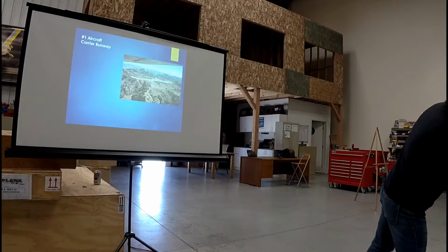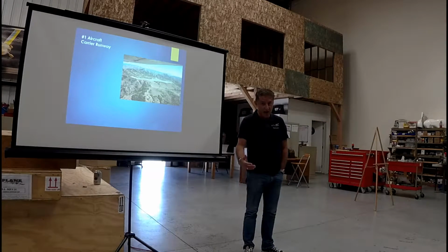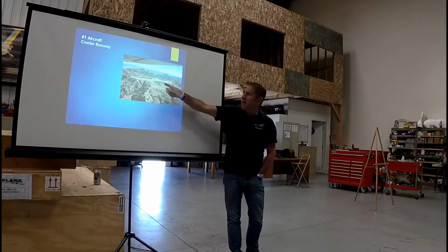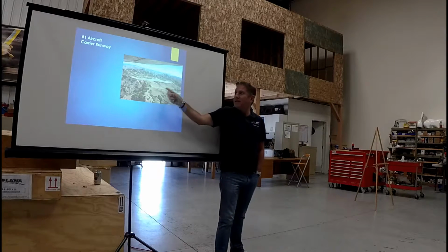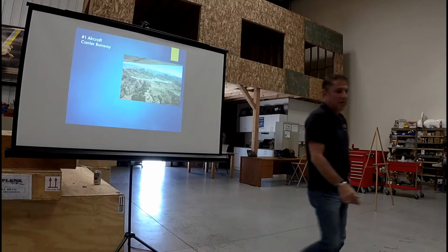Now, is that an unusually high number of accidents? Yeah. For a small airport with no tower, it's an unusually high number of accidents. So why is it dangerous? All right, let's talk about number one. It's an aircraft carrier style runway. It's got cliffs on this side, and it's got cliffs on this side. So that creates a bunch of problems for pilots.